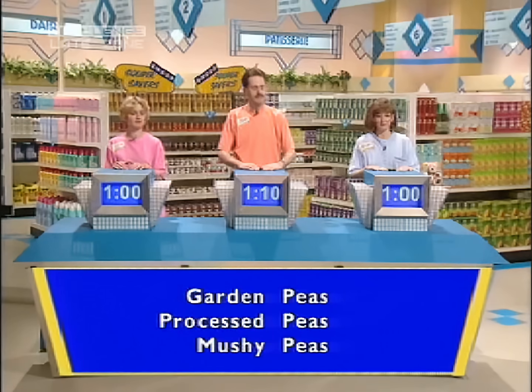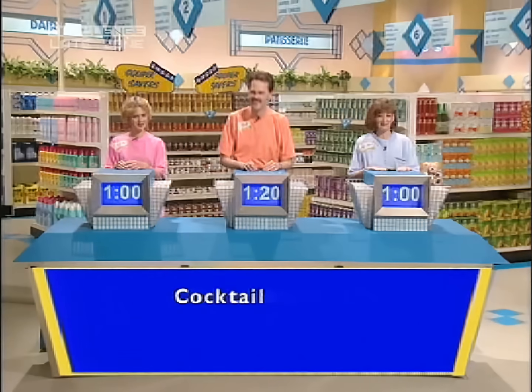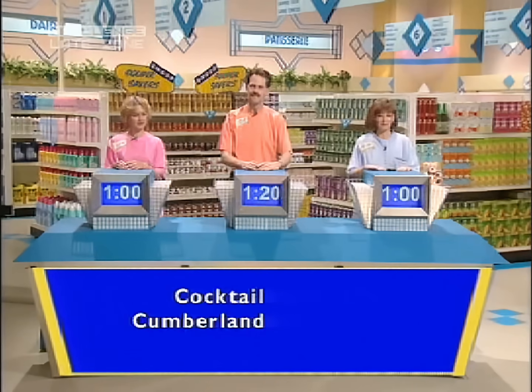Here it is. Garden, processed, Steve. Peas. Sounds right. And it is. 10 seconds. You all went for it together. Steve got there first. Here's another one. What is this? Cocktail. Steve. Shaker. Let's see if you're right. Cumberland. Helen. Sausage. That could be right, and it is.